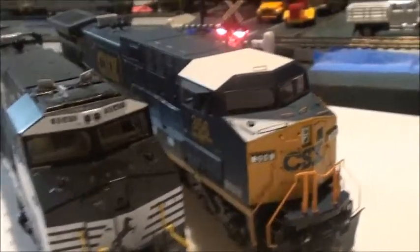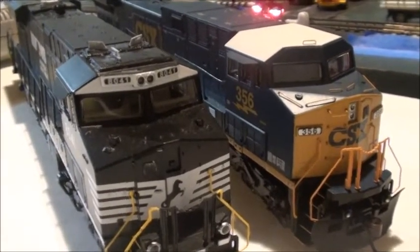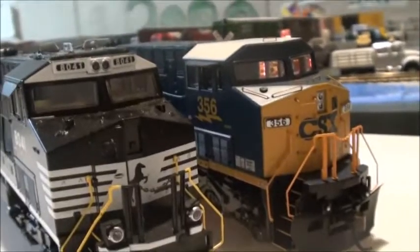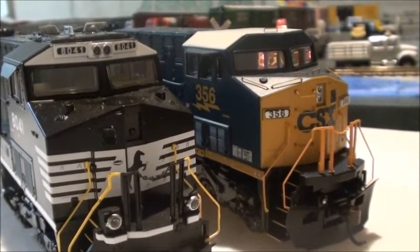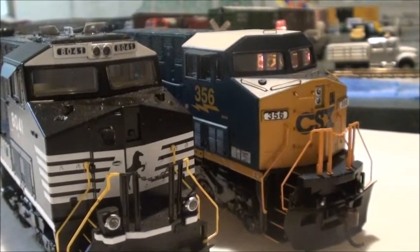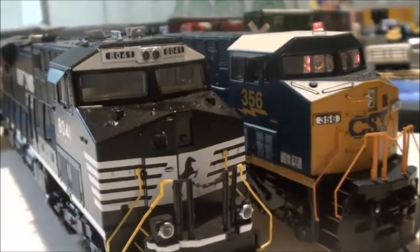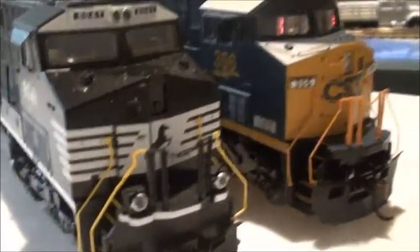So basically the new rolling stock and just the 2 locomotive updates and some future plans I have going on. So that's basically some of the updates that's going on in the layout. Just the new rolling stock and locomotive updates, and then upcoming projects I have coming on in the future.